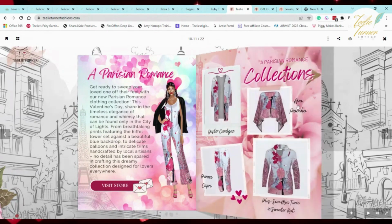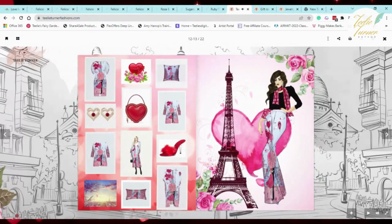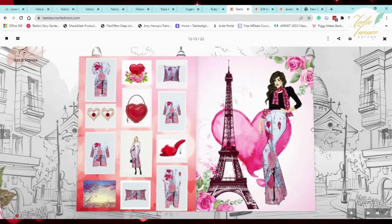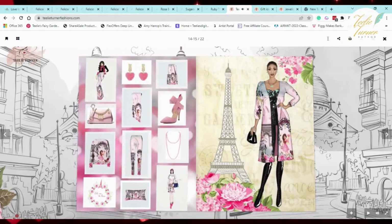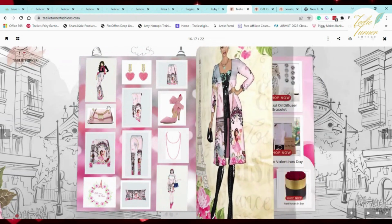Oh, and I'm not at the end. But look at this, and I love these little shoes with the little fluffies on them. And I believe we have one more. Yep, this is Love, Magic in Paris. And this features Gigi, our Parisian fairy. It's very cute. And then here she is again, and all the accessories that go with it. Absolutely adorable. The link is above this also.